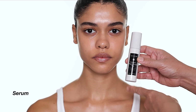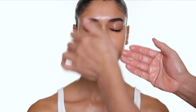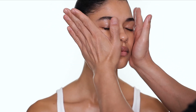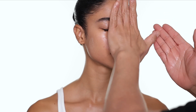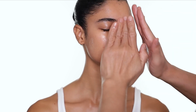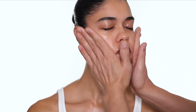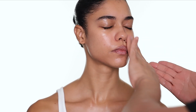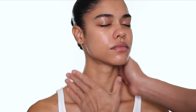For serum, I'm going to use Naturium Vitamin C Super Serum Plus. This one is an antioxidant serum with vitamin C, hyaluronic acid, niacinamide, and salicylic acid. It helps protect from environmental stress and is vegan and cruelty free. I do love this serum quite a bit. Don't forget the neck.